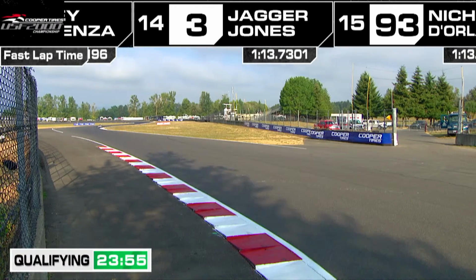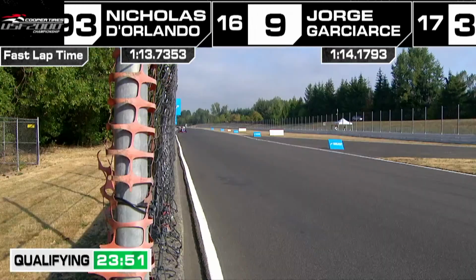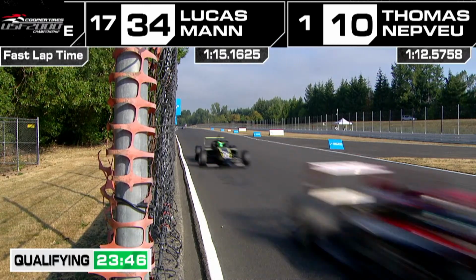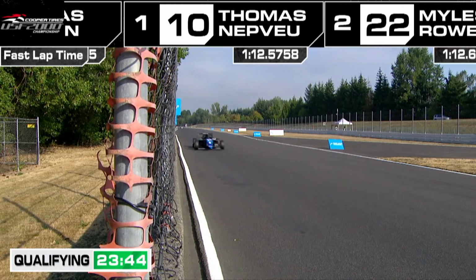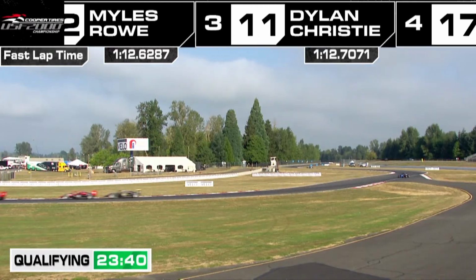Real quick here, so for people that are going to be watching today, you're going to see the USF2000 car and you're going to see the Indy Pro 2000 car. They look very similar. What are the differences? Here's the great thing. They both have exactly the same basis. They have the same chassis. The monocoque tub from Tatuus is exactly the same.